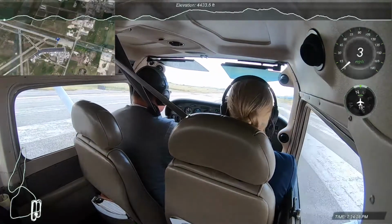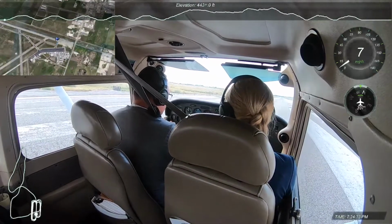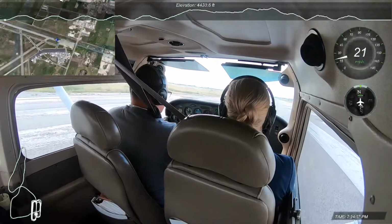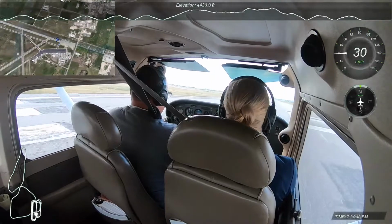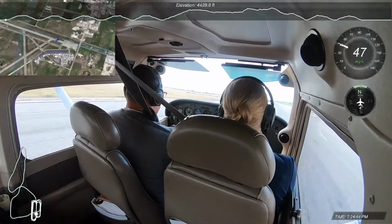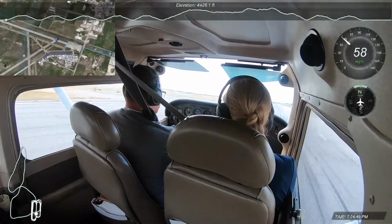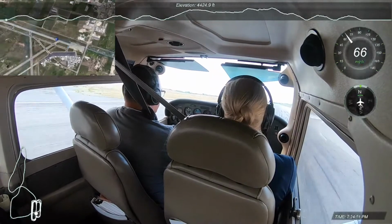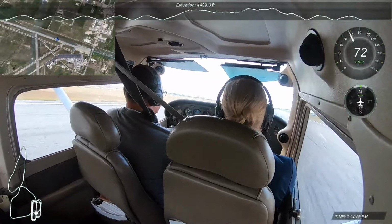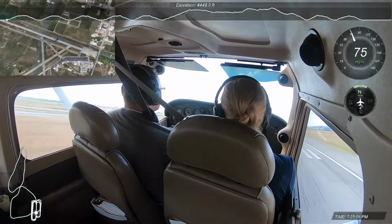Okay, so now got the nose wheel straight, brakes applied, full power, there's green RPM, right rudder. Rotate 51, climb at 56. Okay. Engine gauges are green. Airspeed's alive. Coming up on 51. There's 51. Okay, I'm looking for 56.